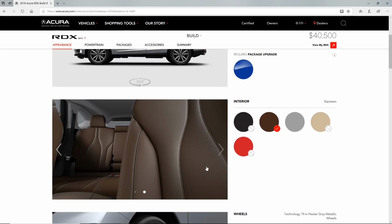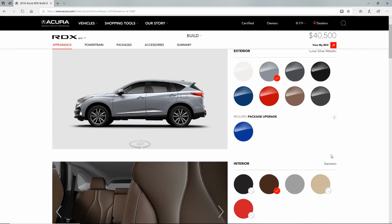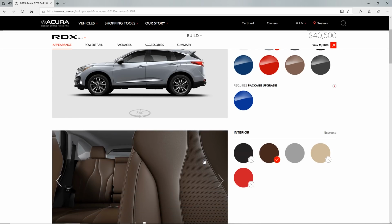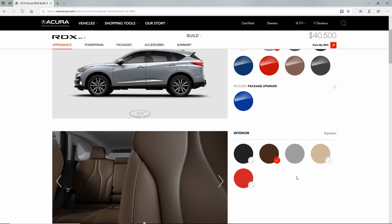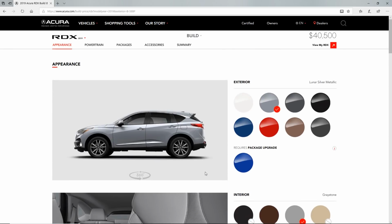Oh yeah, look, you get that perforation. That looks really, really nice. I love that brown. But you can't get the brown in the A-Spec. So for people that want to add brown to a silver A-Spec car, I'm sorry guys, you're going to have to stick to the red interior. That's going to be the most popular, I think. You can get a gray, which looks good too.